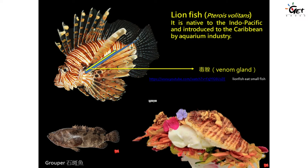So the best way, the fast way, is we create some dishes. So here is a picture of a lionfish dish. Here you can see the pattern on the fish skin is the same as this one. So it proves to you this is a lionfish. And the lionfish can be very delicious.